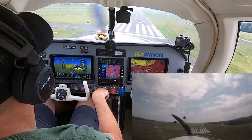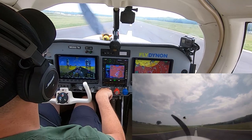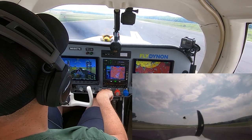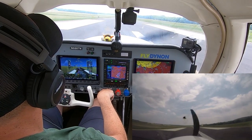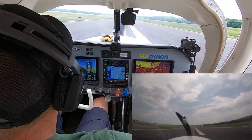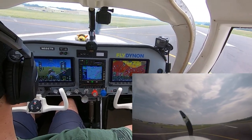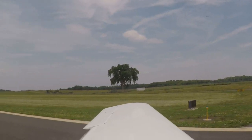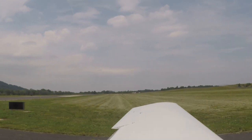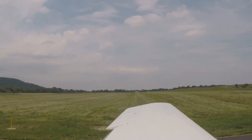Orange County traffic, Diamond 4192 Charlie, turning right base runway 22 Orange County. Perfect, nice, it's a greaser. Open that door. Alpha 3. Over these lines that call clear, technically. Orange County traffic, Mooney clear of 2-2 at Alpha 3, taxiing to T3.